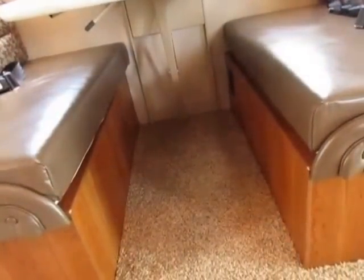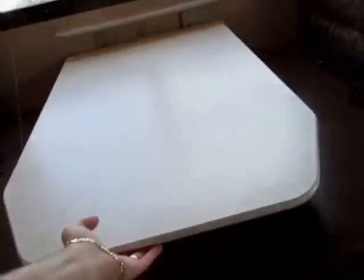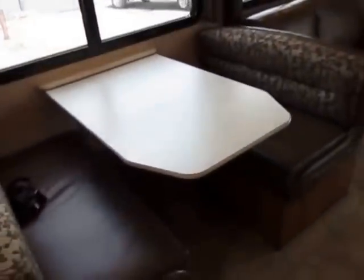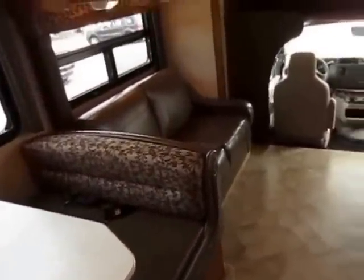You see that there's no knee knocker beams down here. When you want to put it down into a sleeper, you just push it down to where you want it. When you're ready to go back to camping, you pick it right up, and there's a little lock mechanism underneath to keep it where you want. So you can see how easy it is to bring that up and down. No pulls or none of that nonsense.